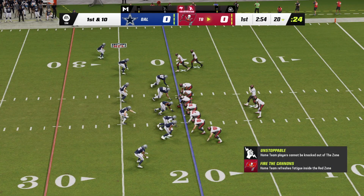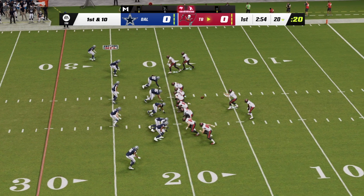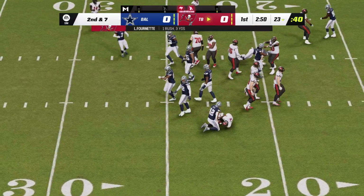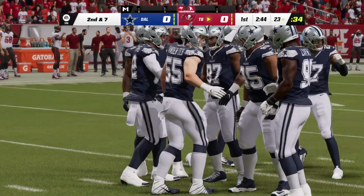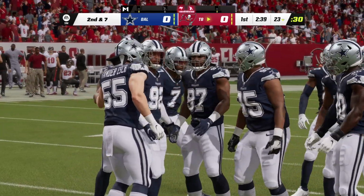Brady and the Buccaneers here, 1st and 10 at their own 20-yard line. They'll start out on the ground. It's Leonard Fournette, and he'll power ahead, but only for about 3 yards. Second down coming up. Not a huge carry there on first down, but not all of them will be. But still, all in all, a positive play for the offense.